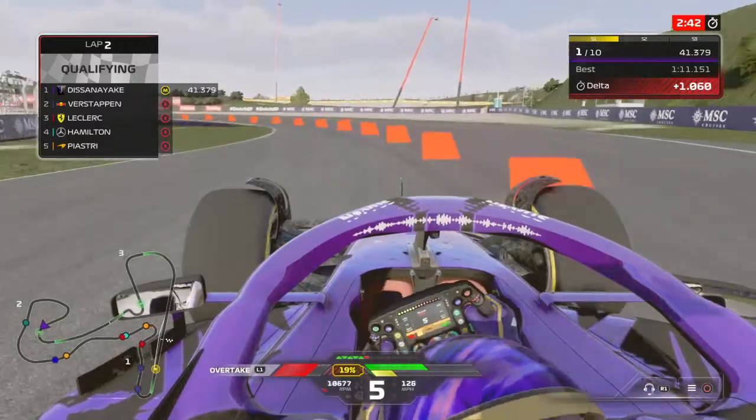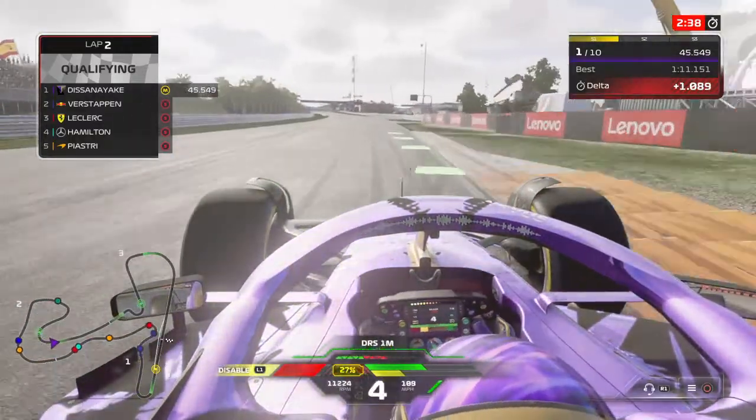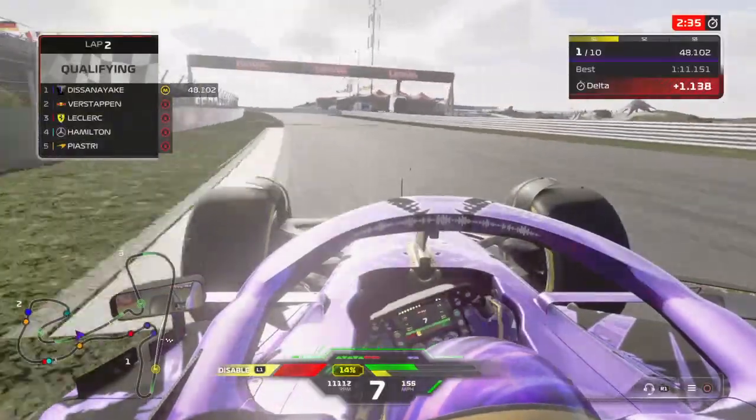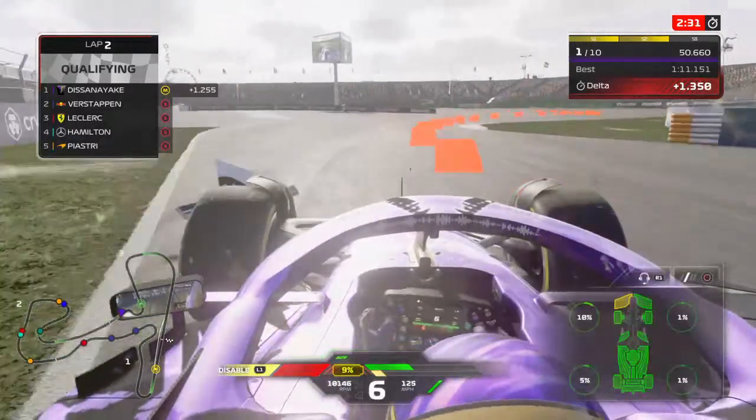I don't even need to push. We're on pole. None of these men had pace to beat me. You all suck. These other drivers suck, apart from Lewis, Oscar and Lando. They actually tried. The rest didn't.